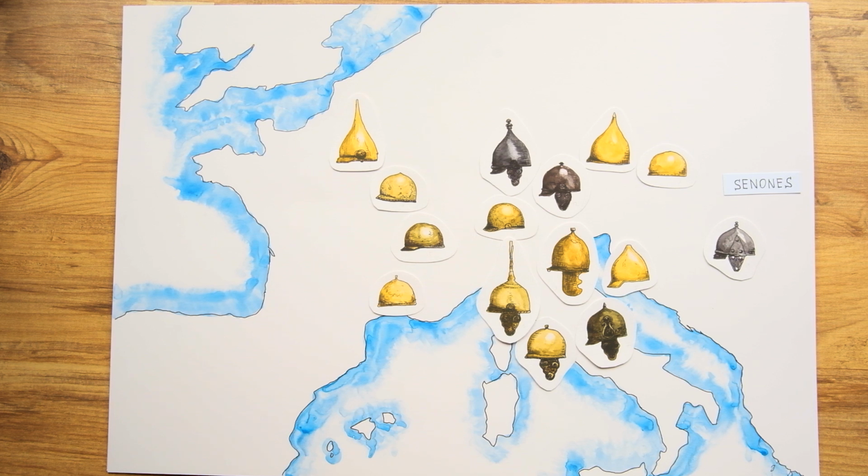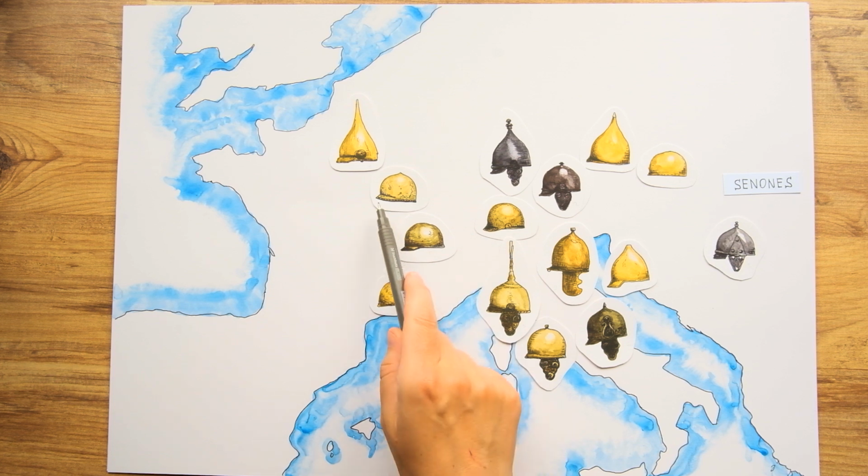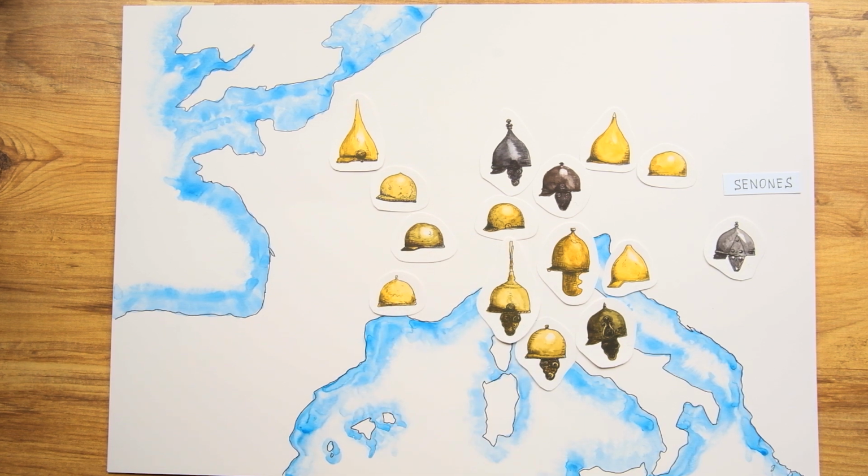As you can see, both Celtic helmet types, the Coolus and Montefortino, had a neck guard, but the Coolus had a spherical shape, while the Montefortino was slightly conical or pointed. Plus, the Montefortino has a knob for the crest attachment.